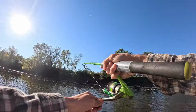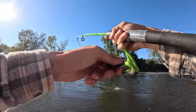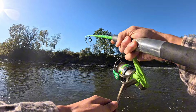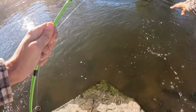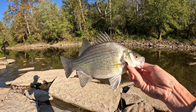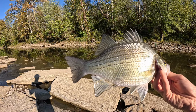There we go, guys, fish on. There we go. Oh yeah, heck yeah. What is that? I think that's a, what is that? Oh, it's a white bass, guys. Nice white bass. You guys can see him in the sunlight. Check that out. That is so cool.